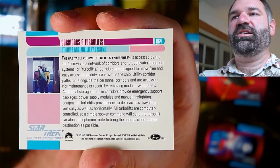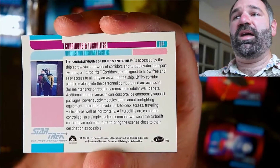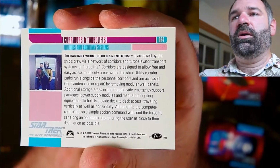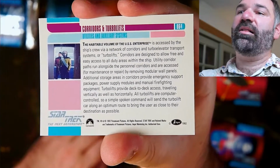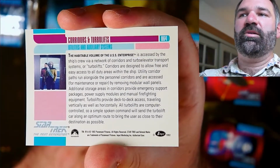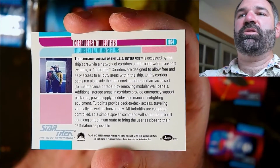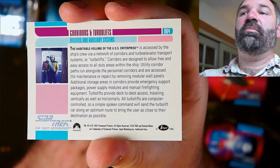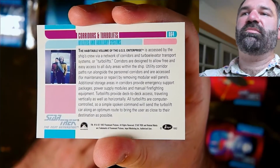Additional storage areas and corridors provide emergency support packages, power supply modules, and manual firefighting equipment. Turbolifts provide deck-to-deck access, traveling vertically as well as horizontally. All turbolifts are computer-controlled, so a simple spoken command will send the turbolift car along an optimum route to bring the user as close to their destination as possible.